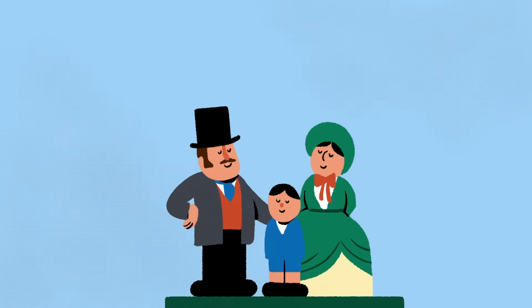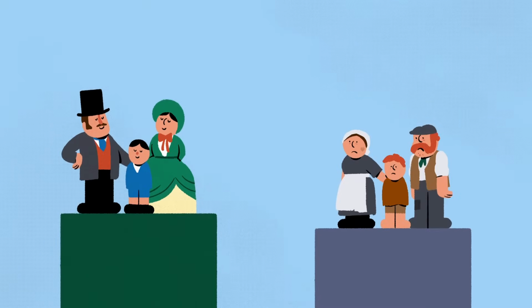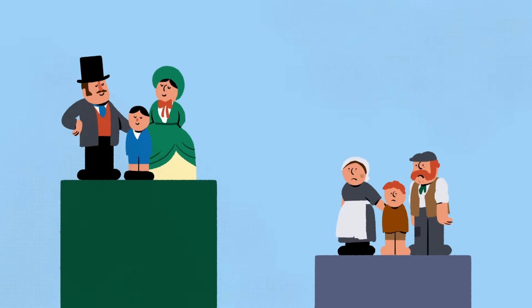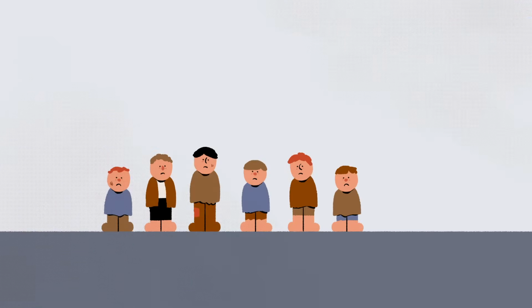Huge fortunes were made in the Industrial Revolution, and many people experienced a higher quality of life than ever before. But the gap between the rich and the poor widened, and quality of life didn't improve for everyone. Many skilled workers lost their jobs to machines, and factory workers endured dangerous conditions, 6-day weeks, and 12 to 14-hour shifts. In industrial areas in the early 19th century, the average age for children starting work was just 8.5.